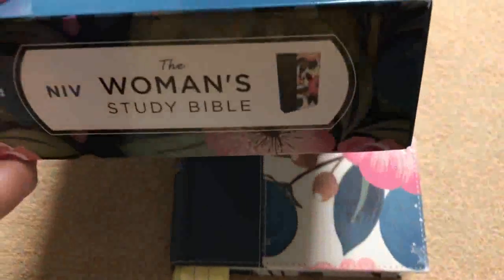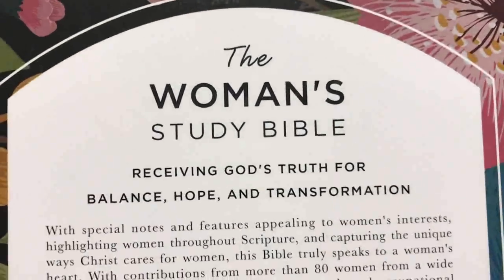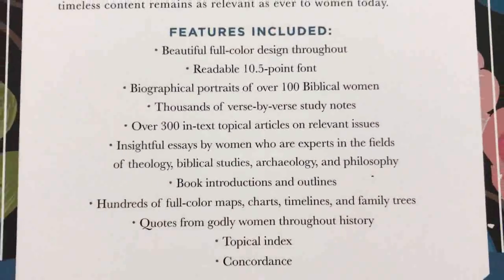So it comes in a nice two-piece box. Their packaging is very nice. It's got the same quote there. A little bit of information about the Bible and some of the features which we're going to see inside.